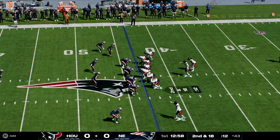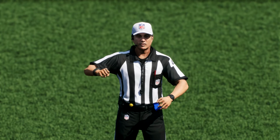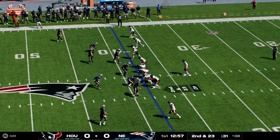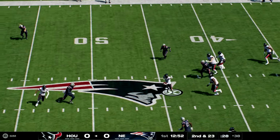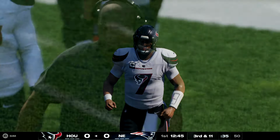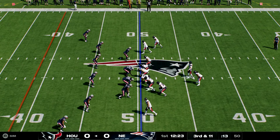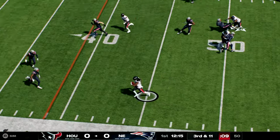Work to do now as they come up on 2nd and long. Now some movement up front, and we'll hear from our referee for the first time here today. On 2nd down, Stroud. That's into the hands of Diggs. And he'll be very close to a first down. Won't quite have enough, but now a much more advantageous spot. They come to the line needing 11 here on 3rd down. Stroud. They'll try to set up the screen here.